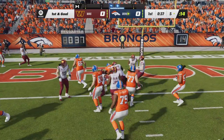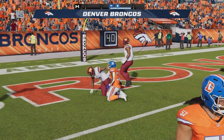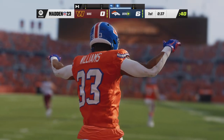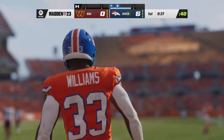They'll try and run. This is Williams. And he will take it in for a Bronco touchdown. Javonte Williams, a 5 yard touchdown run. And the Broncos will jump on top with the game's first score here this afternoon.